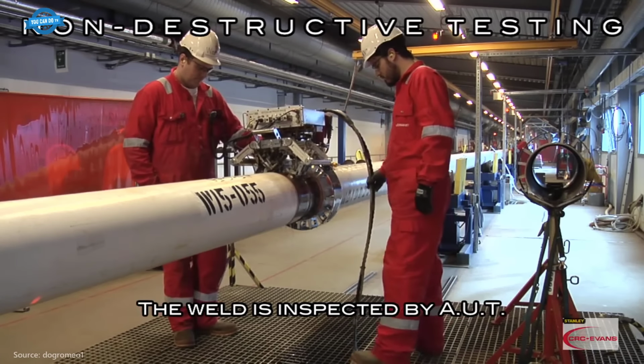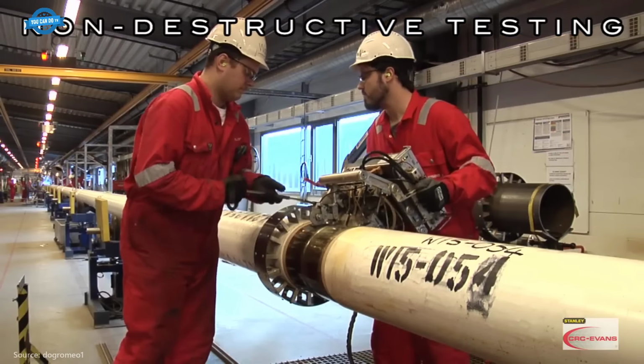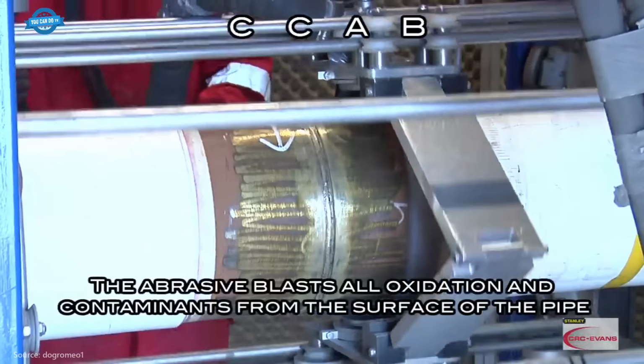Surface preparation and coating. A closed-cycle abrasive blasting system is used to remove oxidation and contaminants from the pipe's surface. A powerful vacuum immediately recaptures the abrasive material, leaving the weld ready for coating.